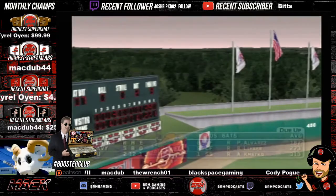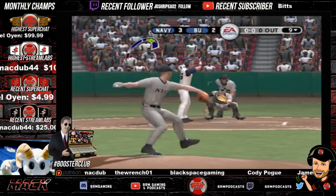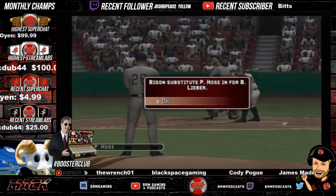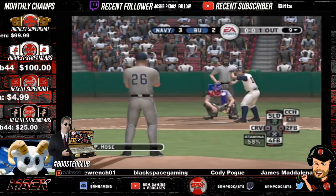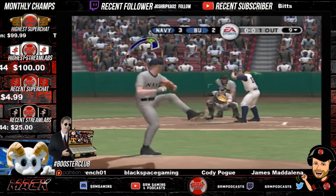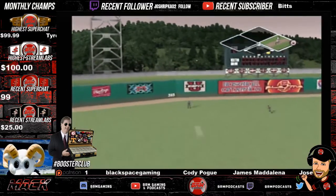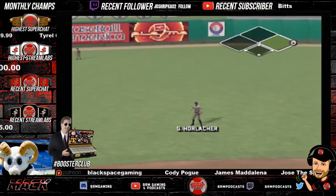Navy. The Bison is making a substitution. Number 16 is going to come in as a pinch hitter. One gone. Pinch hitter on the way to the plate. He's looking for a first pitch fastball to hammer. The Bison is making a substitution. Number 12 is going to come in as a pinch hitter. Number 12 is up next. Pinch hitter making his way to the plate. He's just looking for the first good pitch he sees.